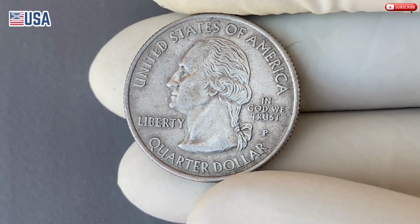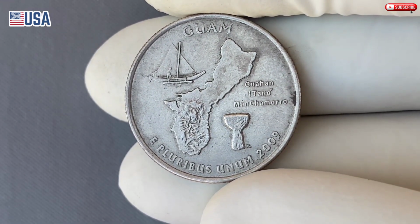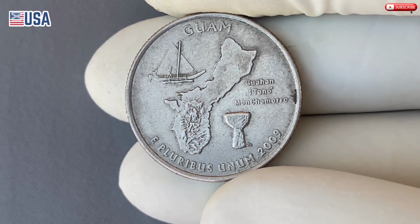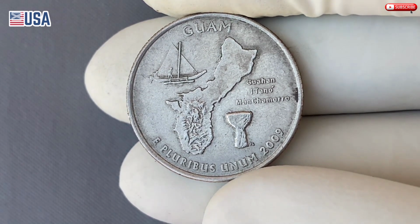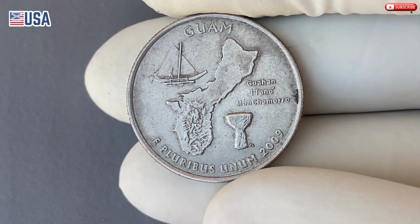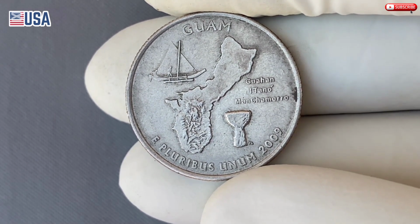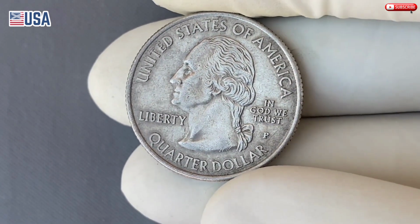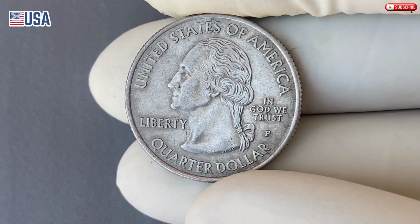But the real magic happens when that perfect condition is paired with something even rarer, a minting error. Minting errors are the holy grail of coin collecting. They're small mistakes that happen during the production process at the U.S. Mint, and while they might seem like flaws, they actually make coins more valuable, sometimes astronomically so. For the 2009 Guam quarter, collectors have identified several rare and exciting errors.